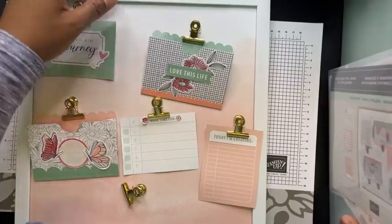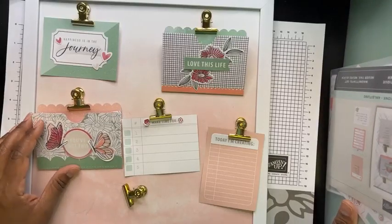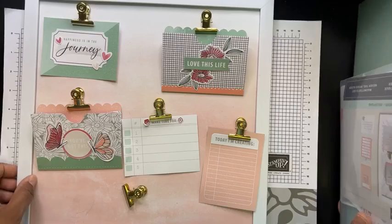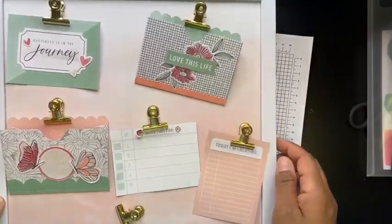But it could be an inspiration board. It could be a grocery list board. It could be something for your kids. They can put their pictures on it. So this is so cool. It also comes with this frame. So this is a great gift.